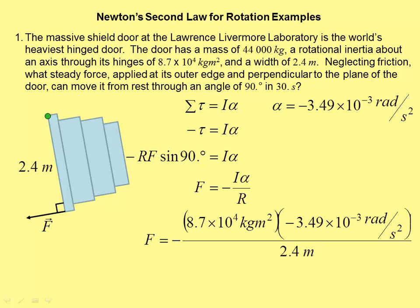Notice here, unit-wise, this meter cancels with one of those. Radians disappears because it's a name, not really a unit. So we end up with kilogram meter per second squared, which is, of course, a newton. So we end up with a force of only 130 newtons. Now remember, a newton is a little less than a quarter of a pound. It's like 0.22 pounds. So this is really only about 28 pounds of force. And so I think any of you could apply a 28-pound force for 30 seconds.